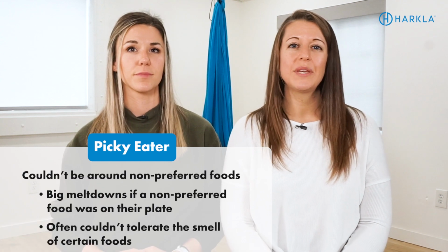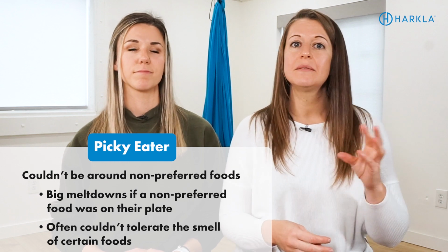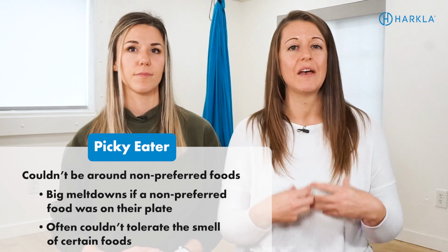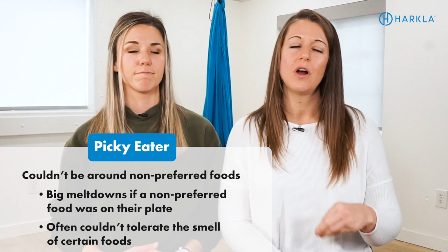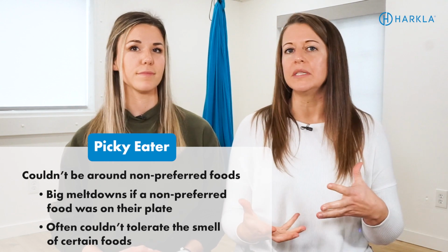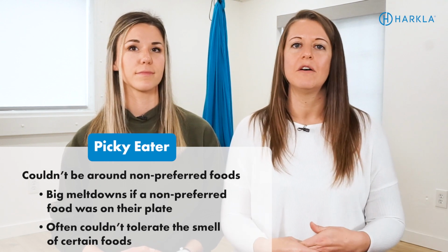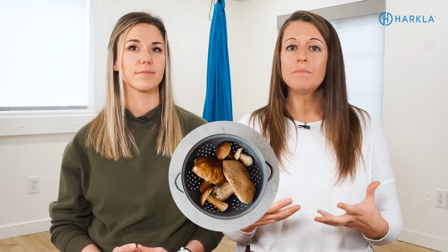These are also kids who cannot even be around a non-preferred food. If they smell it or see it in the kitchen, they have a big reaction. They can't even tolerate to have that non-preferred food on their plate. I like to use the example of my son Logan, because I remember one specific instance when he was younger. We would have mushrooms in some of our dishes, and him being a picky eater at the time, but not a picky eater forever, he was able to tolerate those non-preferred mushrooms in his food. He just picked them out.